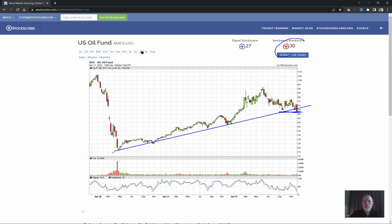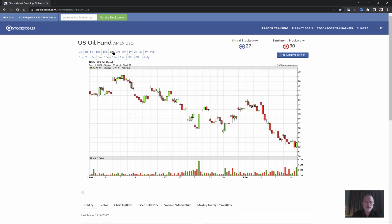You can see the stock scores are pretty weak. Anything under 40 is fairly weak, and we're testing some support. I think we could see a breakdown in the near term. So a good deal of caution warranted with oil and gas stocks. If that breakdown happens, and that could happen next week certainly, you might want to think about selling some of those positions as the individual stocks break down as well. If you look at the short-term chart, you can see that selling pressure into last week, still in a downward trend. So be cautious with energy here.